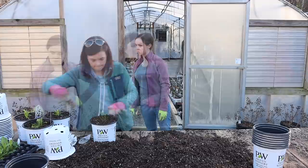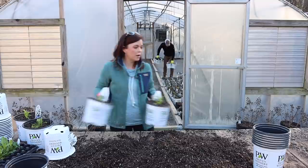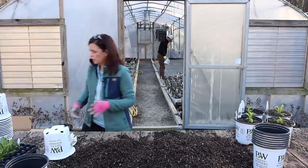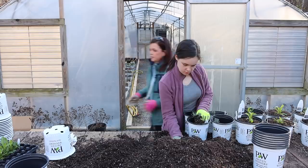Yeah, so we can just lower down the Kubota and stick them all in here, because we learned really quickly last year that if we have trial plants or any kind of plant that's not to be sold for retail, somehow they find a way of disappearing. So we have quickly learned not to keep these plants down here at the nursery.